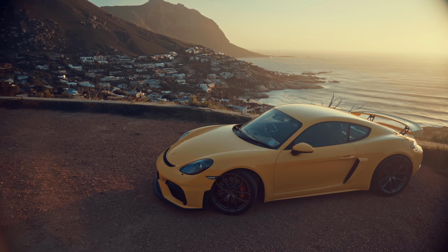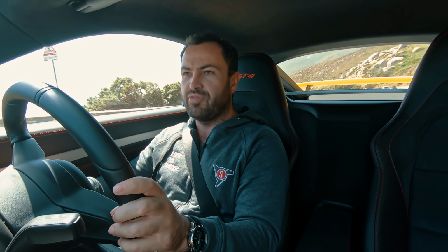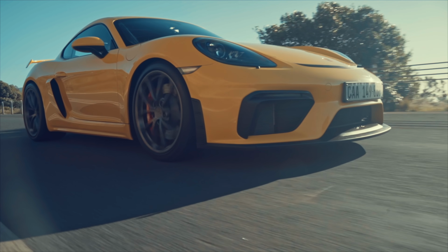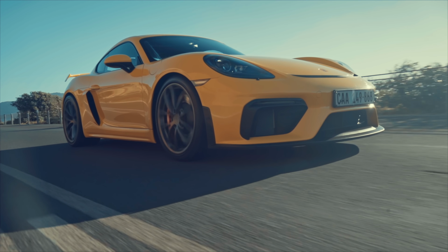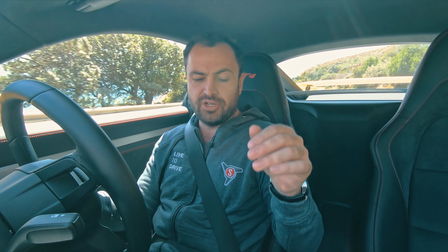So let's get through some of the technical details before I tell you what I think this car is like to drive. 4-litre flat 6 in here, and even though it's the same displacement as the motor in the GTRS, it actually has nothing to do with that. This is a bored out version of the brand new 3-litre you get in the 911. And then they just take the turbos off. So naturally aspirated and all that power going through.